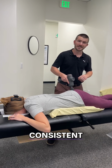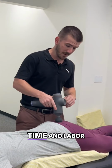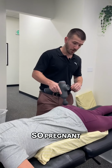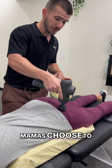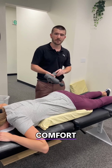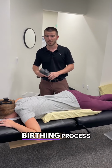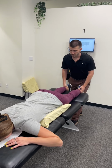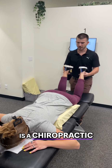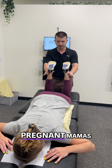Studies have shown that consistent chiropractic care throughout pregnancy actually reduces labor time and labor pains. So a lot of pregnant mamas choose to get chiropractic care throughout their pregnancy in order to increase their comfort throughout their entire pregnancy, as well as increasing comfort during the birthing process. The Webster technique is a chiropractic technique specifically designed for pregnant sacrums, pregnant mamas.